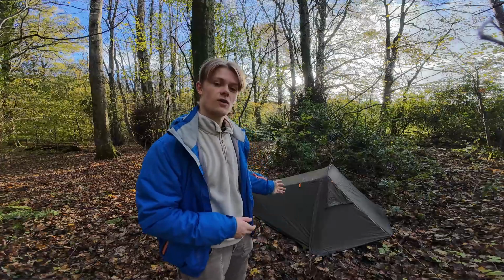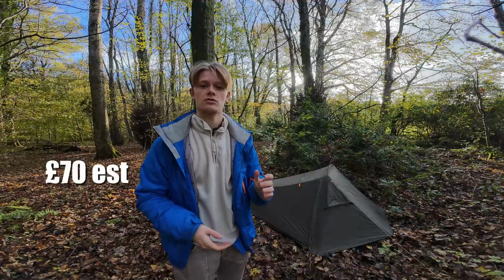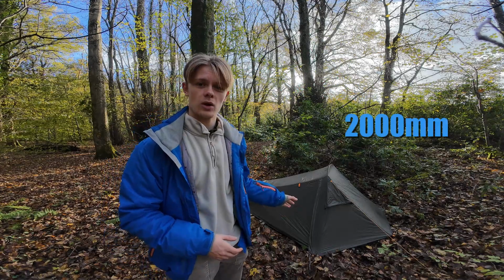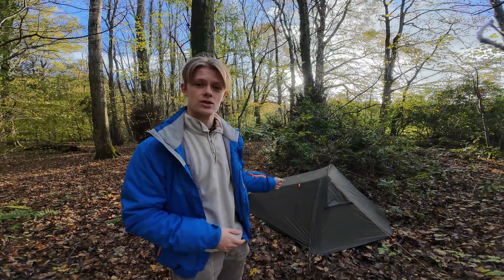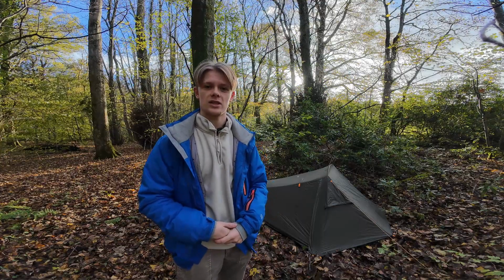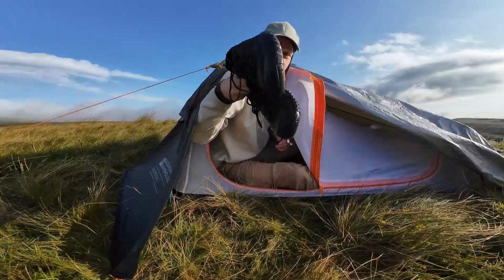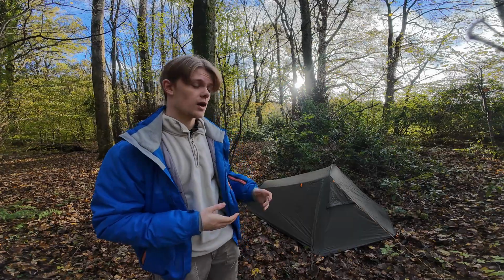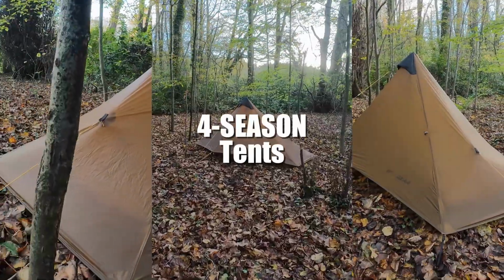The next tent is the first one I ever used, the Mountain Warehouse Backpacker 2. It retails for around £70 and weighs 2 kilos. It has a hydrostatic head of 2000mm, so it can withstand moderate amounts of rain. If you want to see me in this tent in action, out in Scotland's outdoors, I'm going to have my adventure playlist at the end of the video, so you can see me exploring Scotland's countryside along with this little guy. I would recommend this tent, however there's a 4-season alternative that's far better in performance and near enough the same price. Next up, 4-season tents.